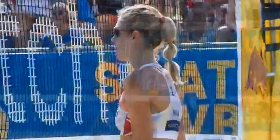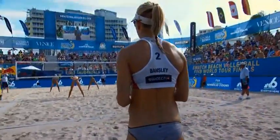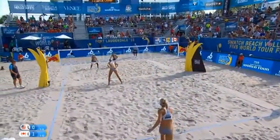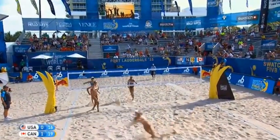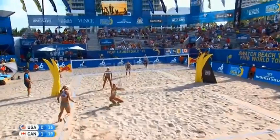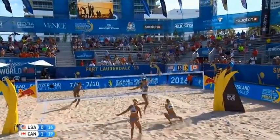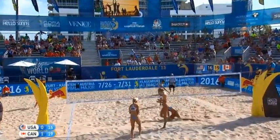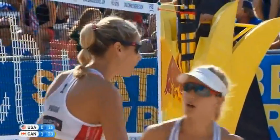A lot of pressure on the Americans. You gotta believe that Canada will continue to serve Lauren Fendrick right now, so the spotlight is on her, taking care of business. Here we go. Bansley to Fendrick. Fendrick on the attack. Oh, what a dig by the Canadian. Can she finish it? Great save from April Ross. Pavan now on the attack for Canada. And it is there. It is match point for Canada.